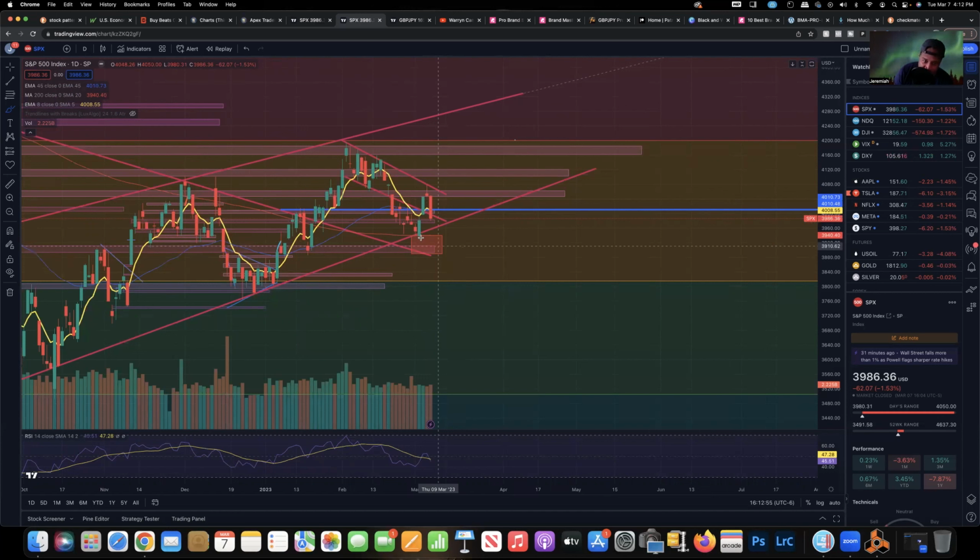I have this little red rectangle drawn here because I feel like this is the area that we need to hold. I at least think we can probably drop down and retest the bottom of this channel, and maybe even this 200 SMA. So we could possibly come back there, retest, and then bounce back up. But if we don't, we definitely need to hold this area in this red rectangle.